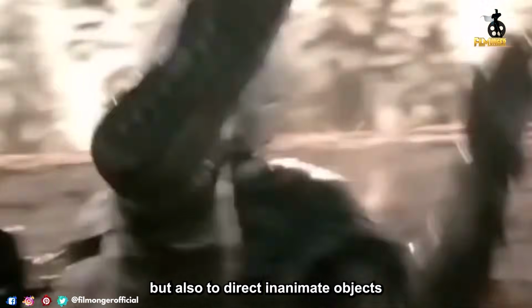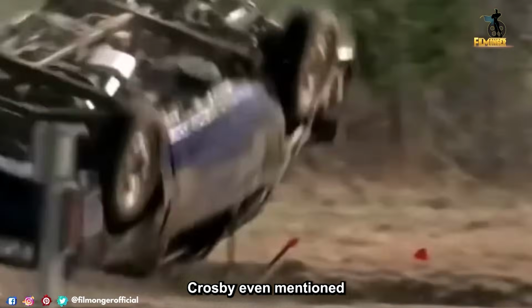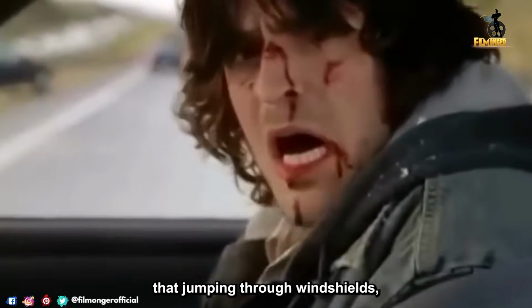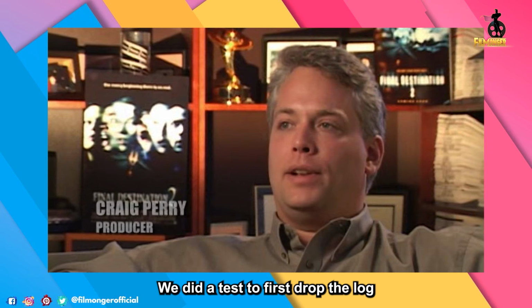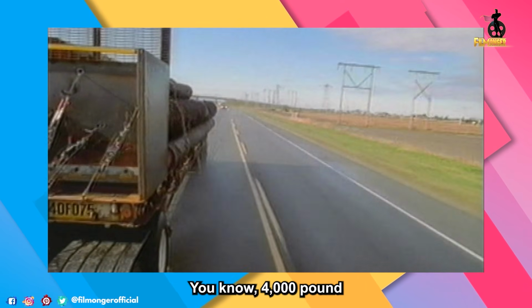It's not just used to create things that don't exist, but also to direct and animate objects to behave in a way that serves the story, such as logs or superheroes' capes. Crosby even mentioned that they had to tweak parameters of the log simulation to give the logs that jumping through windshields killer instinct effect. We did a test to first drop the logs just to see what the hell dropping 4,000-pound logs would look like.